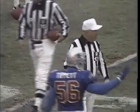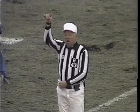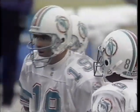A lot of time left. 13:28 to play. Patriots with 17 first downs. Holding during the run. Number 41 on the offense. 10 yards still, first down. Dolphins have outrushed the Patriots 82 yards to 60.